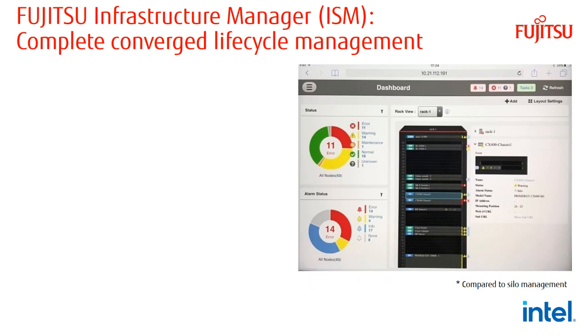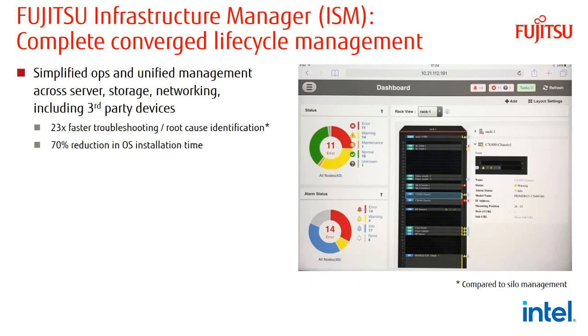We also provide the Fujitsu Infrastructure Manager that enables converged lifecycle management of integrated systems across servers, storage, networking, and even third-party devices. The impact of the unified management for all compute components included is simplified operations. Statistics say that troubleshooting and root cause identification are done up to 23 times faster compared to silo management, while installation time for operating systems, for instance, could be reduced by up to 70%.